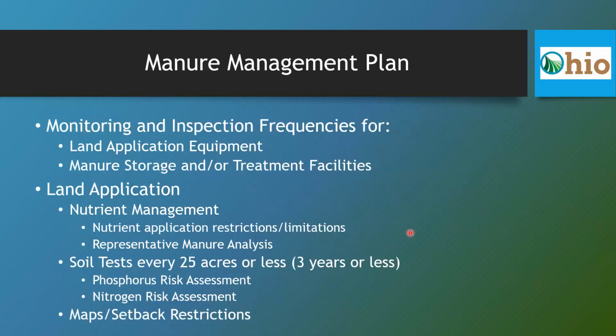Within the manure management plan, we have 2 primary focal points: the structures, the equipment used, where the manure is stored, how it's transferred from point A to point B. We are reviewing all of that information from an operational standpoint. But really, the main reason that our program is here to begin with is for the land application of manure and nutrient management.